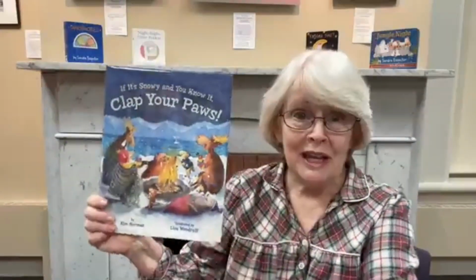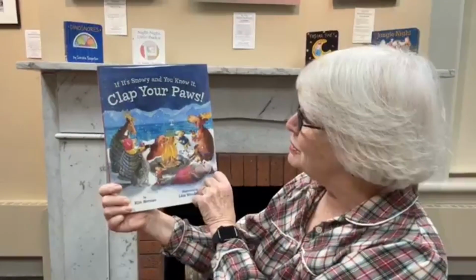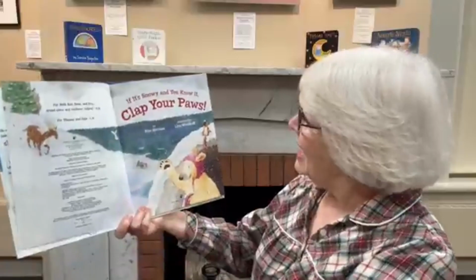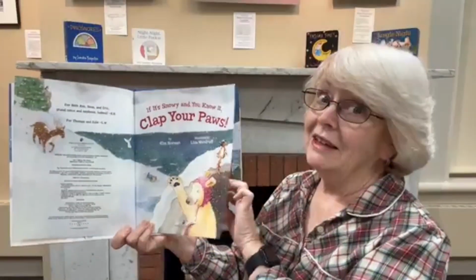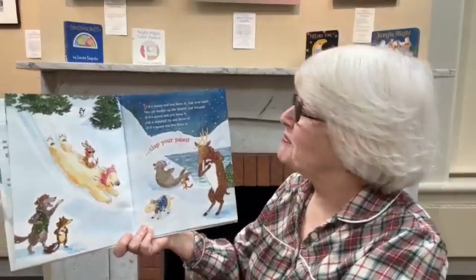Well, we're going to have another story. And we're going to use our hands or our paws to clap. This is If It's Snowy and You Know It, Clap Your Paws. This is written by Kim Norman with illustrations by Liza Woodruff. And it's published by Sterling Children's Books. And I think, I'm pretty sure, I'm gonna have to sing this one.